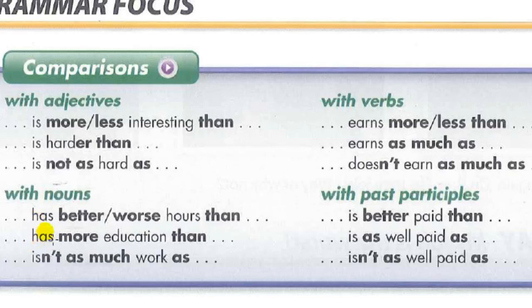So we put here the verb to have, like he, she, it has, we, they, I have, plus more, noun, than. A doctor has more education than a nurse. Is not as much work as: is or isn't as much, non-count noun, as. An uncountable noun is a noun that I cannot count.